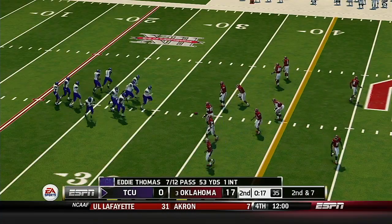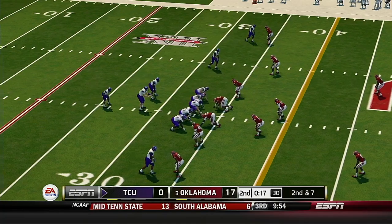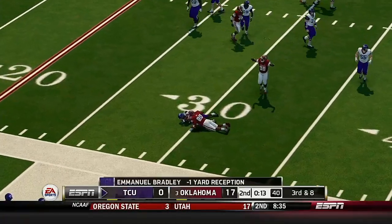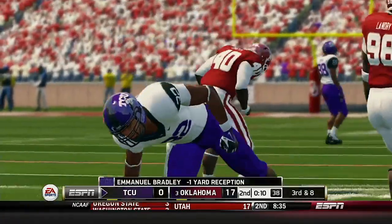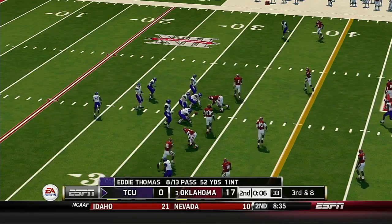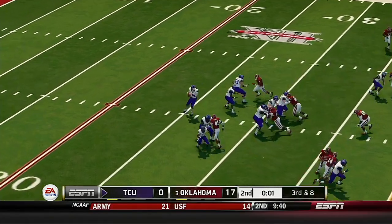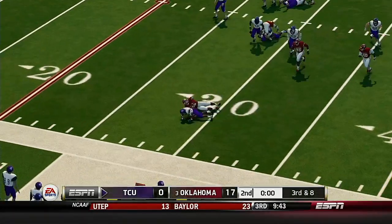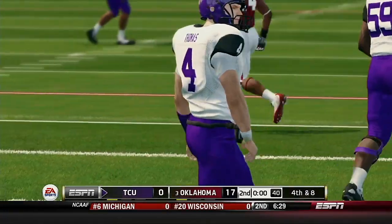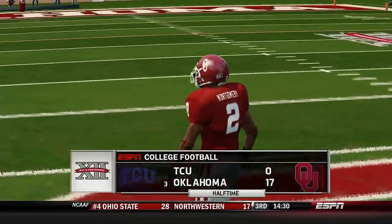TCU will have one timeout remaining. From their own 33-yard line. Second down. Got a man, but he's tackled back behind the line of scrimmage. Loss of a yard. Really, they just had nowhere to go after the catch. It out quickly to the back, but he can't haul it in. And that'll do it for the first half. 17-0, Oklahoma.